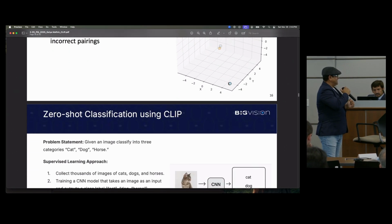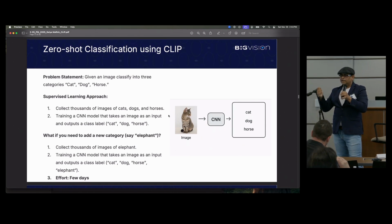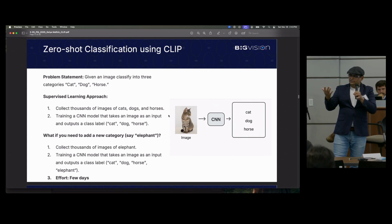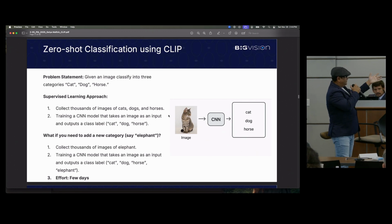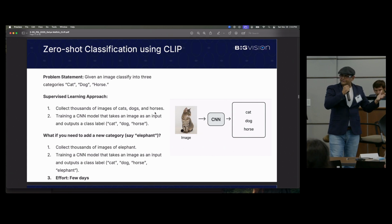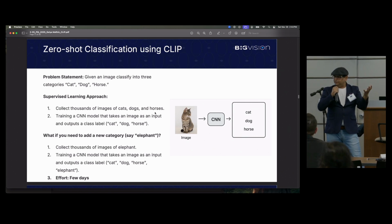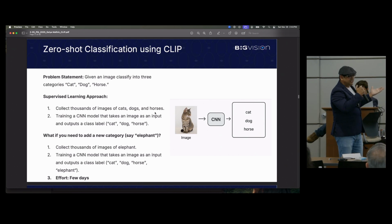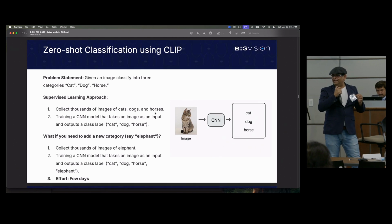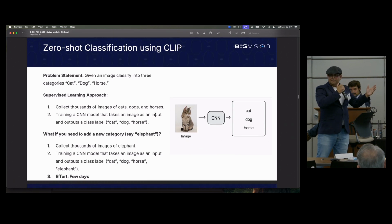So here's how it goes. Once we have trained this model, CLIP enables us to do something called zero-shot classification. Before I explain what zero-shot is, let's see how classification is done in a traditional way. Let's say you want to build a classifier. You have an image of a cat, and you want to classify it into categories. As I had mentioned before, you'll take thousands of images of cats, dogs, and horses, label them cats, dogs, horses, and then you're able to train a model. Now, suppose your problem changes. Now you want to classify elephants also. Now you have to go back, take thousands of images of elephants, and retrain the model. It will take you a few days, and depending on the complexity of the problem, it can be months.